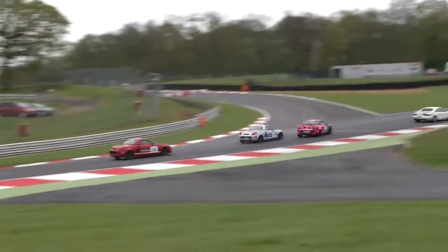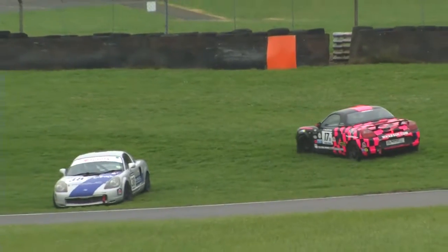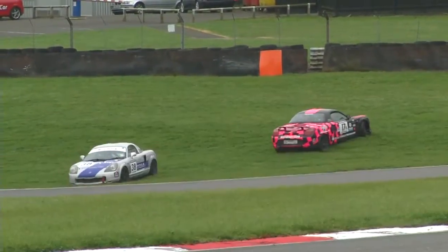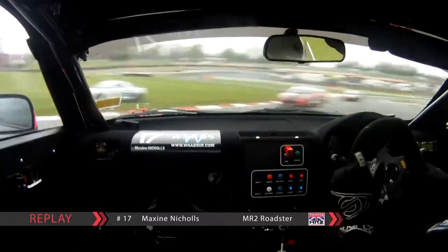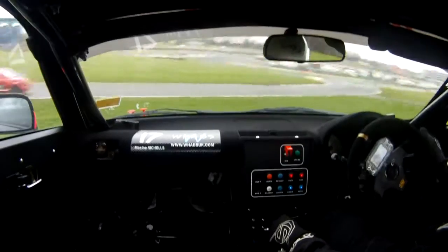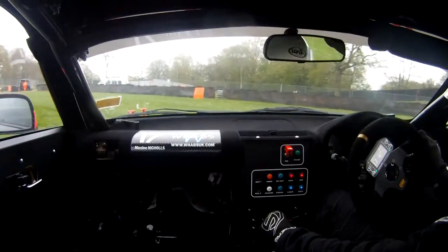The ex-Mike Wells machine. Out of shape goes Maxine Nichols. Now, I didn't see whether that was on her own or whether something caused that. Also going for a spin is number 38, which is Anthony Knight, the third of the brothers. So both of those Roadsters on that slippery grass. Here's a replay from Maxine's car, as the car takes its own course. And once the spin has stopped, she regains control.